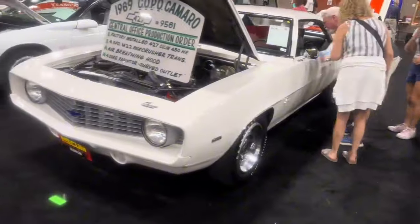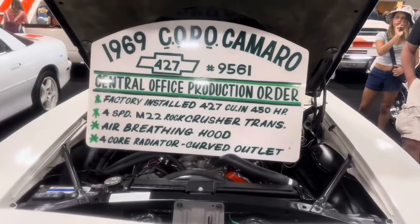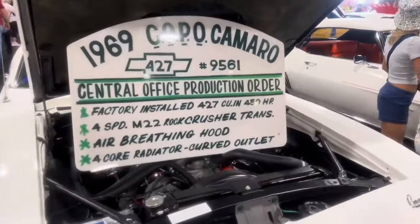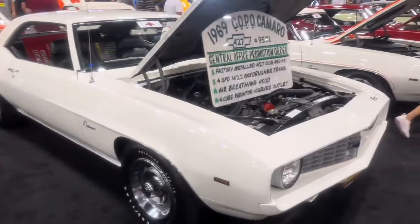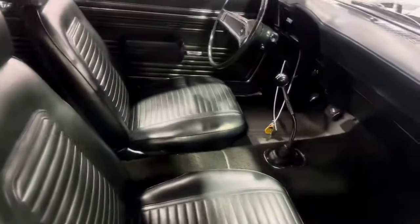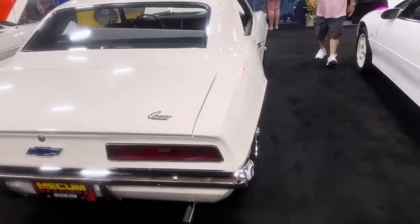This is a 1969 Copo at the Mecum auction in Harrisburg, PA. This is a Copo Camaro. These had the special order from Chevy. It's got a 427, 450 horsepower. This one is all white. White Copo Camaro, four speed. All original. That's nice.